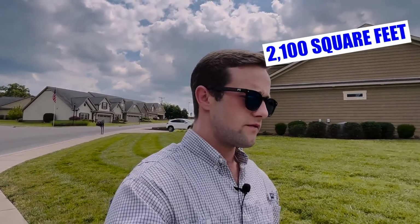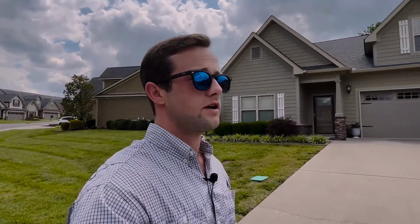The one we're actually looking at today is a 2-bed, 3-bath. Little more than 2,100 square feet, so very good size. Newer construction as well. These have not been here long, folks. It's a beautiful neighborhood. Everything's very well kept, very well manicured. The landscaping is beautiful. Just a moment, we'll actually be walking past our house.